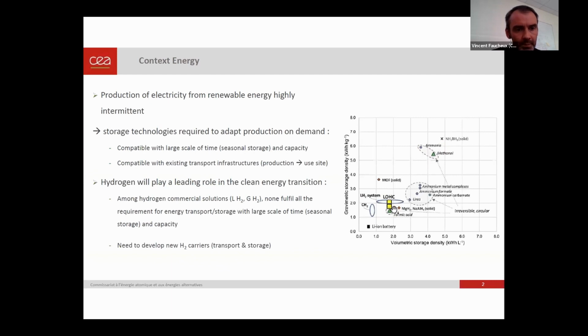I imagine everybody knows this, but just to explain the context of such a project. We all know that we will have a production of electricity from renewable energy, which is highly intermittent. It means that we will have to develop some storage technology compatible with large scales of time and capacity, and if possible, also compatible with existing transport infrastructure.